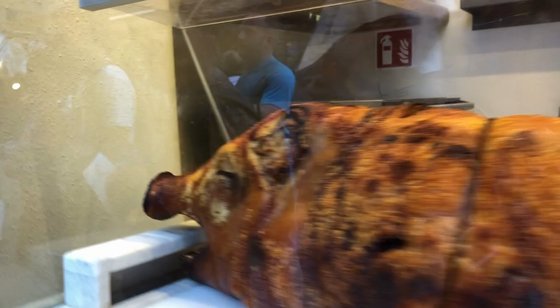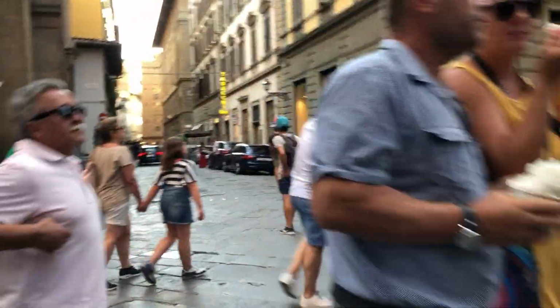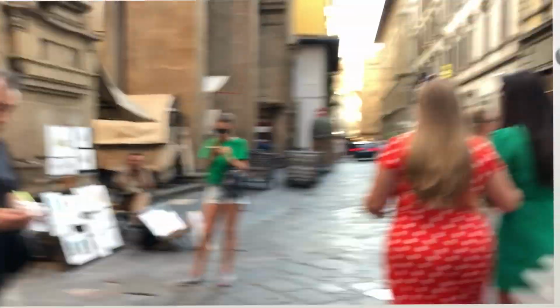Look at the giant pig. This is kind of scary. There's a giant dead pig sitting in a window, and then people are eating it. Very, very weird.